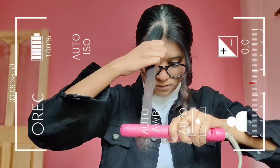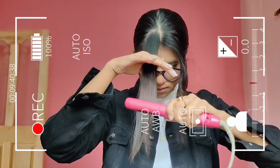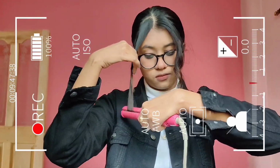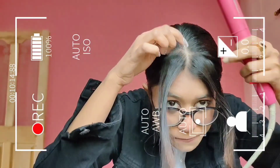But then I was so prepared to wear this hairstyle. Look at me, I wore my jacket and then I'm just straightening out the front sections thinking that I will be done. Another problem is that my front sections are super long to be left like this. So I didn't like it, I don't know why.